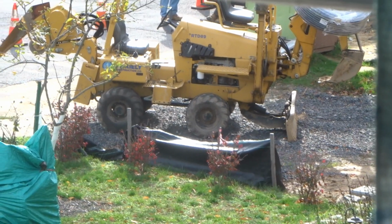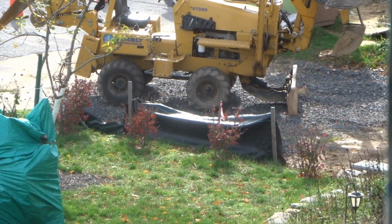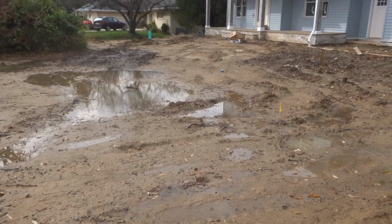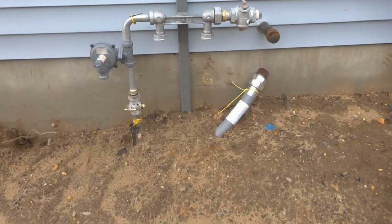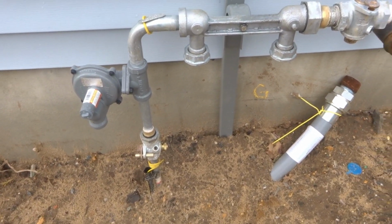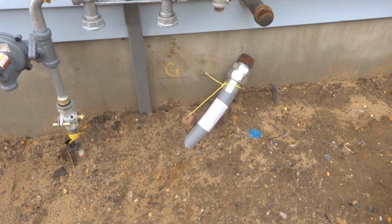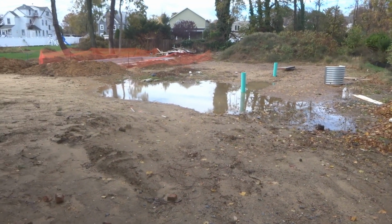The gas company is here, and they're going to put in the gas line. Put the gas line in yesterday. We also had a big rain, and you can see this area is still a flood zone. Now here's the setup. They did this yesterday, putting in the gas line. This meter will go here, and there's the regulator, and there's that for the pool. I guess they're going to use it. And there it is, still flooding back here.